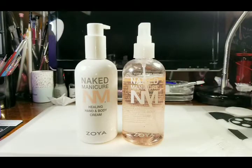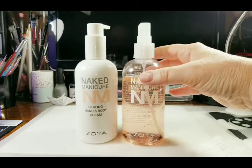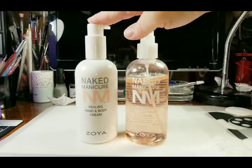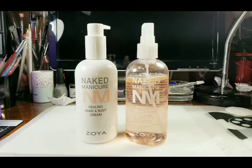Okay, I'm a little bit of a hand cream junkie here. So when I first started using the Zoya hand creams, I had actually gotten a small sample of each of these. It's a hydrating serum, which I love. I put that on first, and then I follow up with the hand cream. So these are the two that I started with, and I completely love them so much.